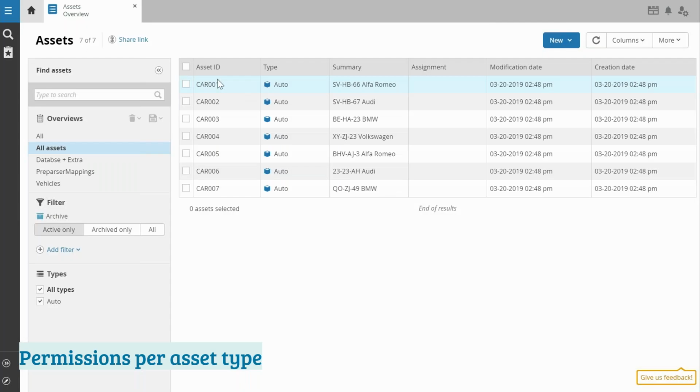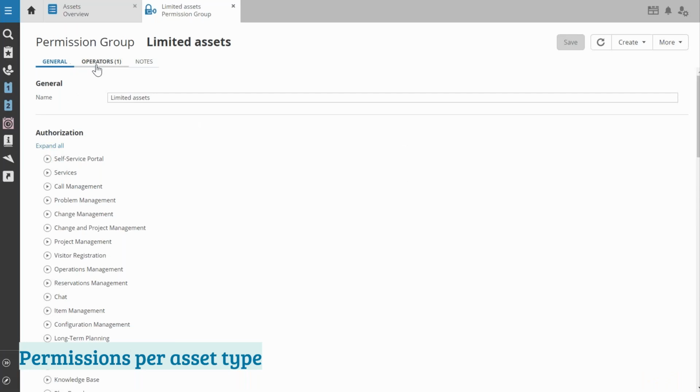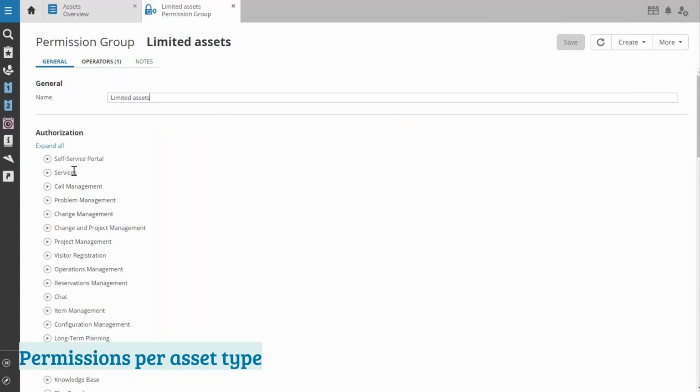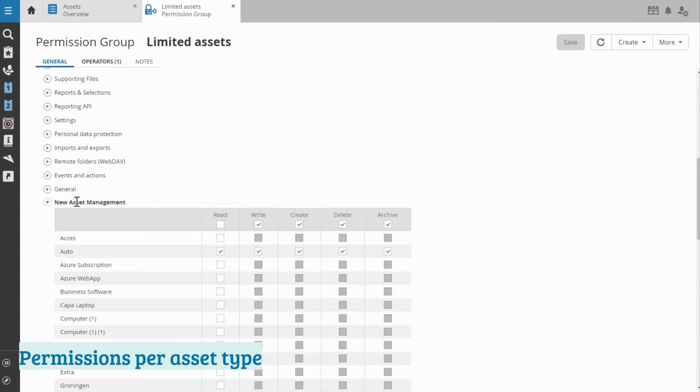A quick demo. In the asset overview on the bottom left, you see you can only see the auto template. If I go to the managing of the permission group, I can see my operator is actually in this permission group. That's me, Tom Knippenberg. And on the general tab on the bottom, I can indicate that I want to be able to see more asset templates. So where for the auto, I checked all the boxes, I'll give some asset templates only read-only access.